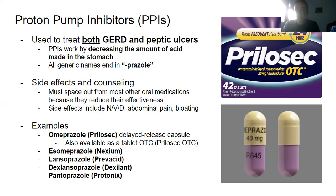Side effects in counseling for PPIs, you have to space them out, again, from other oral medications because they reduce a lot of oral medications' effectiveness, especially antibiotics. Now, a side effect of PPIs that's common is actually nausea, vomiting, and diarrhea, as well as abdominal pain or bloating, which makes sense, right? You would have gastrointestinal side effects if you are working on a drug that's reducing the acidity, because you might not be digesting things as well if your stomach doesn't have as much stomach acid in it. It's a trade-off.